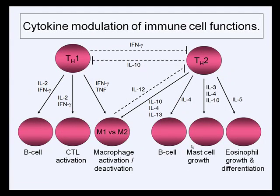What's determining the phenotype of these macrophages is the cytokine environment in which they differentiate. So pro-inflammatory cytokines like interferon gamma and tumor necrosis factor will activate macrophages to an M1 phenotype, which are pro-inflammatory macrophages. Anti-inflammatory Th2 cytokines, such as IL-4, 10, and 13, will activate macrophages to an M2 phenotype, which is an anti-inflammatory phenotype.